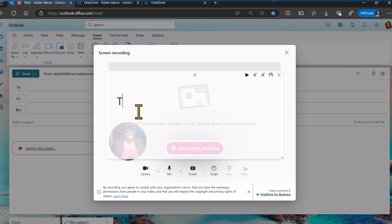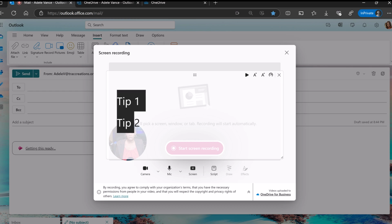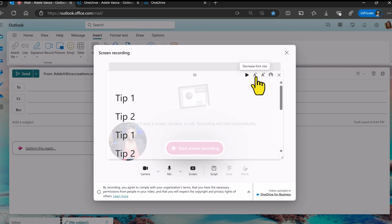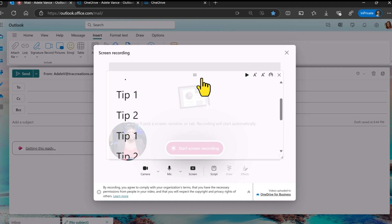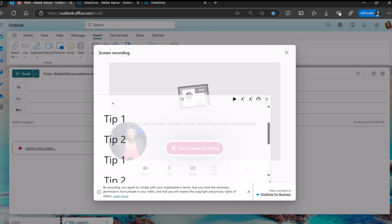So I'm going to come here and add some information. I'm going to just copy this a few times. Go back to the top. You can decrease your script font or you can increase it. You have the ability to make adjustments to the scrolling speed. And when you play it, it will play. You can pause it anytime you like. Notice these six little dots here. You can move your teleprompter around.